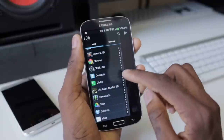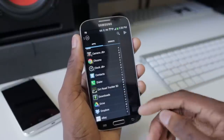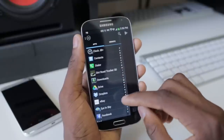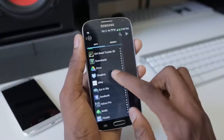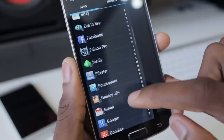Amazon, Chrome. Clock JB Plus is the stock clock app, of course. So again, I'm getting a lot of things from Jelly Bean here. Contacts and Dialer are some third-party apps I have to replace the very ugly Samsung ones. Dirt Road Trucker 3D has been an addiction of mine recently. Google Drive, Dropbox, eBay, Eye in the Sky, Facebook, Falcon, and so on.